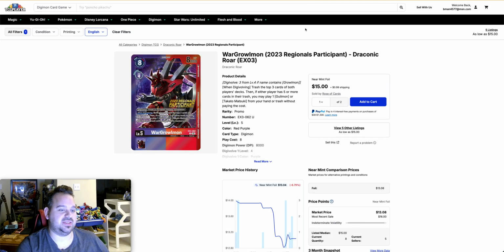One you haven't missed is the War Growl. Still, the participant foil is $15. I don't know, this is the most popular War Growl to play just because it can net you a free Guillemon or Takado. It mills your deck, which is not bad, and mills your opponent's deck, which again is not bad.